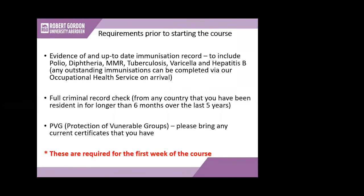And other requirements prior to starting the course, and these are some of the things that the course leader wanted me to highlight as well: you need to prepare evidence of an up-to-date immunization record, and that includes your polio, diphtheria, MMR, tuberculosis, varicella, and hepatitis B. Any outstanding ones can be completed by our occupational health service on arrival.